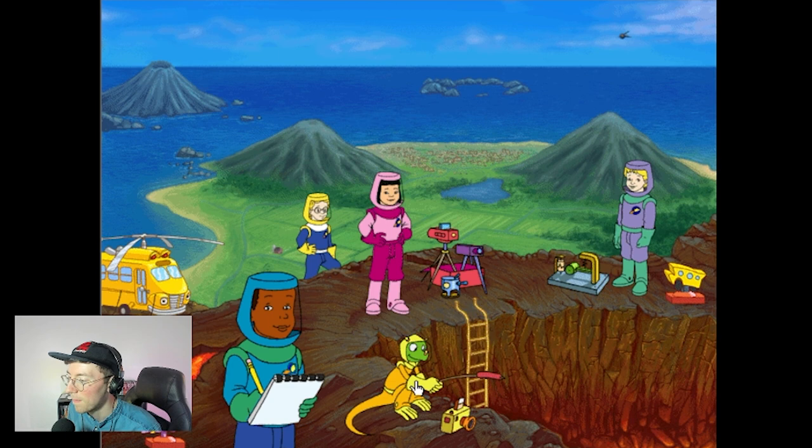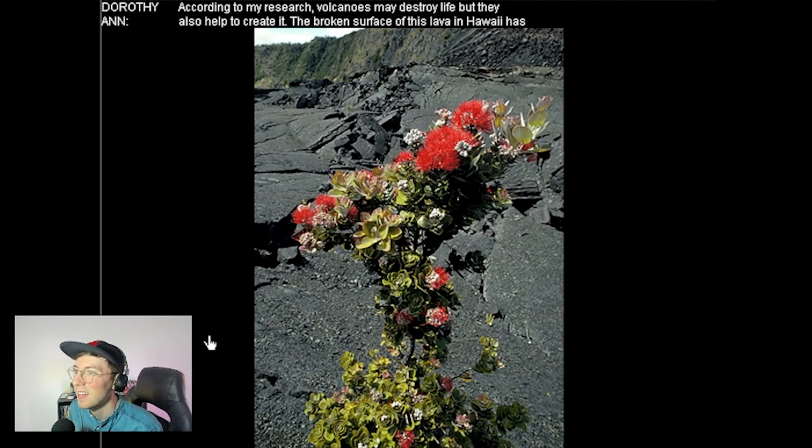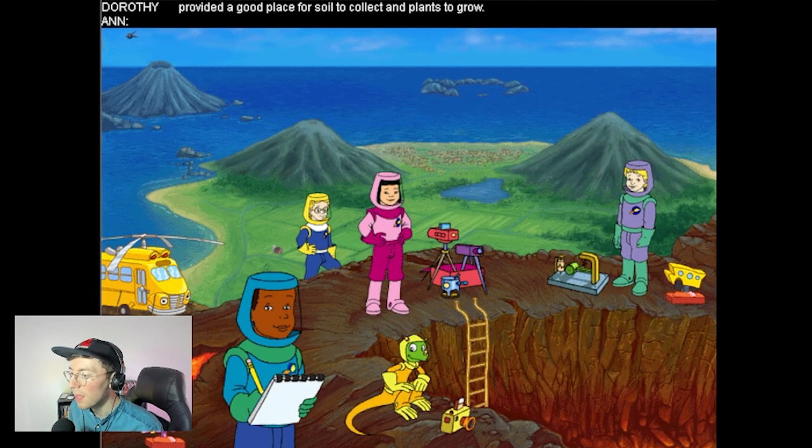What about this? According to my research, volcanoes may destroy life, but they also help to create it. The broken surface of this lava in Hawaii has provided a good place for soil to collect and plants to grow. That's pretty cool.